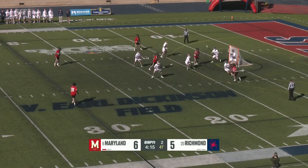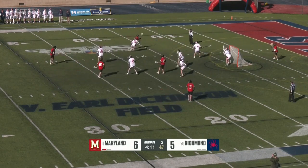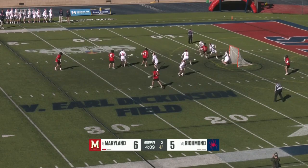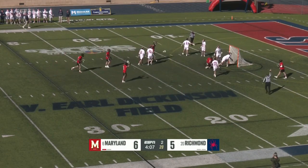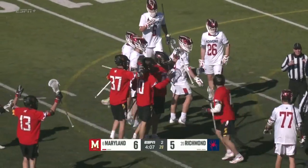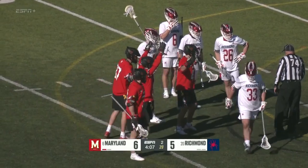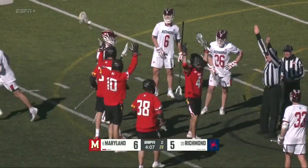Maryland now on the offensive end here. Erksa's back in there, and he has a nice move through with the underhand shot going high-low. And boy, Braden Erksa scores again, and now Maryland pushes that lead up to 7-5 here with 4 minutes left.